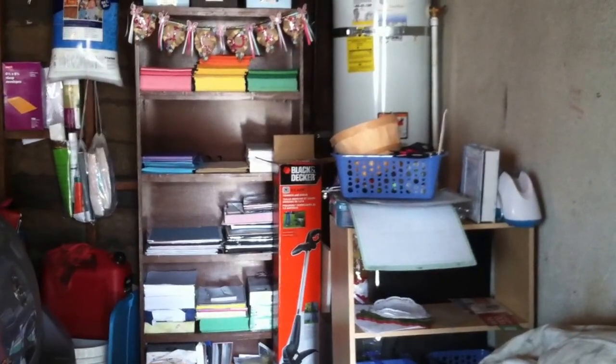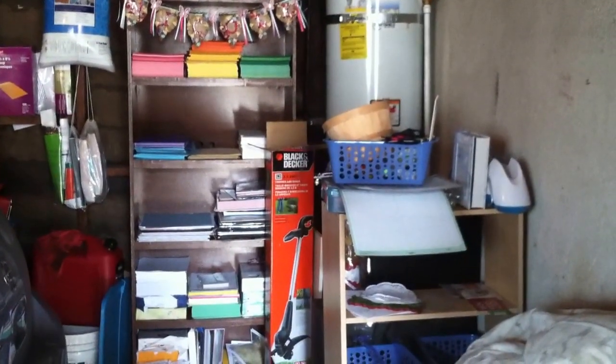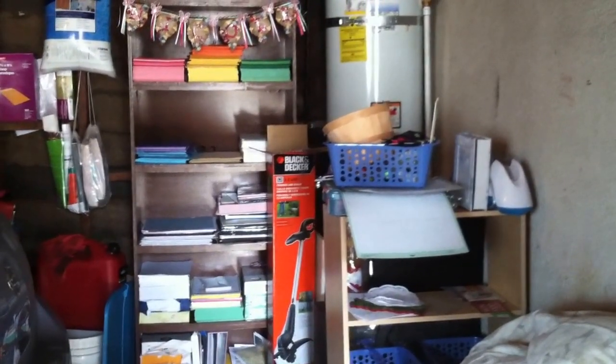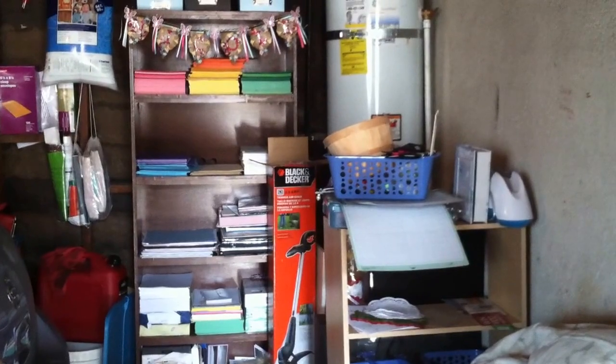Right now we're in the garage and this is where I usually craft. Things are a mess and I know my shelves are empty because a lot of things are in the house. I'm going to be fixing this garage for myself so I can feel more creative, and I need to move back into the garage because my husband is trying to evict me out of the house.